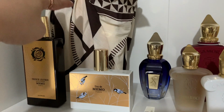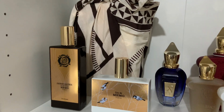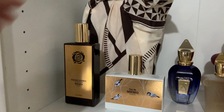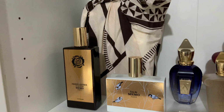And then this one is another Memo perfume waiting to be unboxed. If you can guess what this is, leave me a comment down below. I haven't touched this yet. And then this bottle is really wrapped in this sort of a big handkerchief. So if you know, please leave me a comment down below.